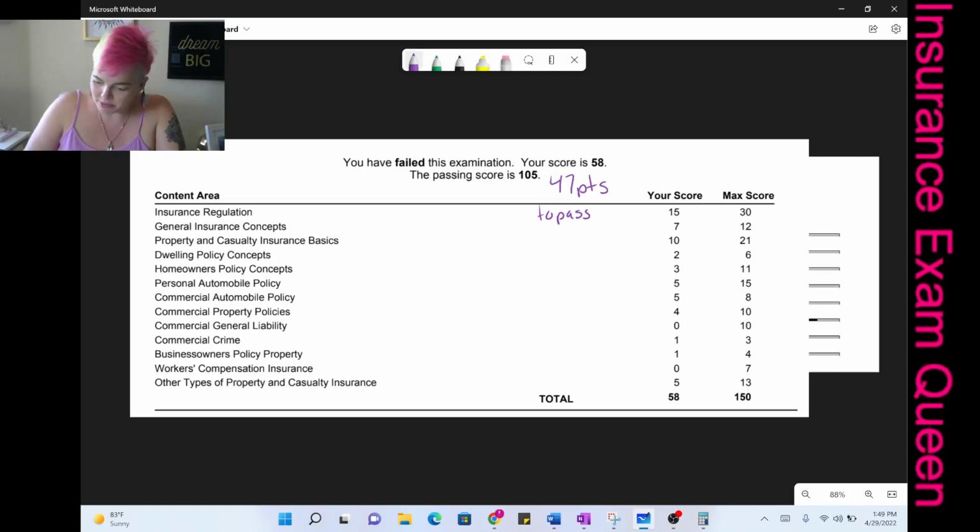I'm not the best math person, but let's see. All I did there was find the difference between your score and the max score. Then your job is to find the highest ones. So 15, that's pretty high. 11, that's pretty high. 10, that's pretty high. So now we need 47.